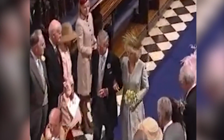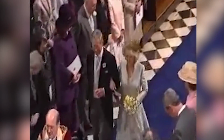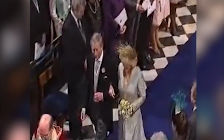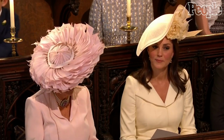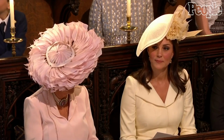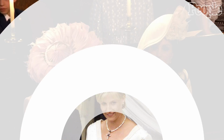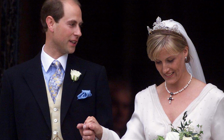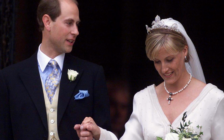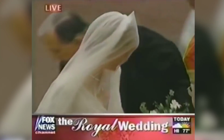A veil would not have made sense with her ensemble, of course, but perhaps a smaller headpiece would have been a more fitting accompaniment to her big day look. Of course, it wouldn't be the last time her taste in hats would distract from an otherwise fine wedding day ensemble. Simply 90s.